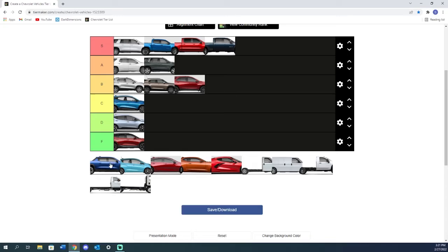This one I know is technically not out yet, but we've got enough information on it that I gotta put it on the list. The Silverado EV. The only reason I cannot give it an S tier is because of the name. It is not a Silverado. I don't care if it's a full-size electric pickup truck. It is not a Silverado.